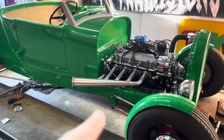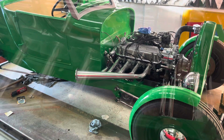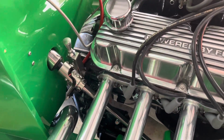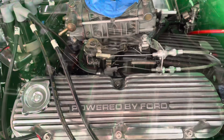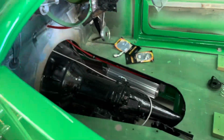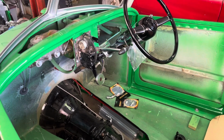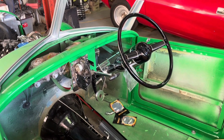You can see we've got the headers on now, back from ceramic coating, engine dipstick, and transmission dipstick, steering's all connected. We also fitted the kickdown cable, and if we come around over here, transmission cooler. Craig worked out the shifter, that's all working, and steering column is all in and connected now.